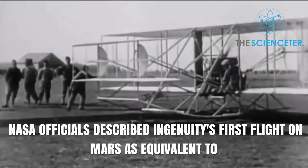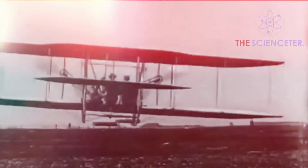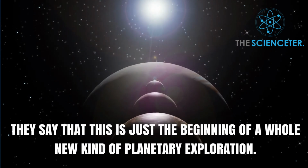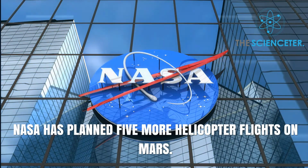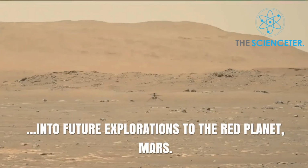NASA officials described the Ingenuity's first flight on Mars as equivalent to the Wright brothers' moment in history. They say that this is just the beginning of a whole new kind of planetary exploration. NASA has planned 5 more helicopter flights on Mars. The success of Ingenuity can add a new and ambitious aerial dimension into future explorations to the Red Planet, Mars.